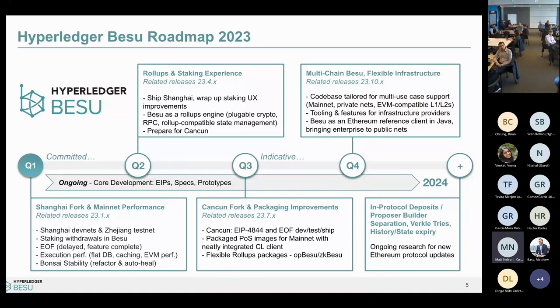Beyond that, tons of open work as usual in the Ethereum ecosystem. We have things like in protocol deposits, proposer builder separation, vertical trees, history and state expiry, more to come on that. Nothing too crazy right now. We wait until those things boil down in the Ethereum research space, but there's a ton of open topics that we're looking to get at.